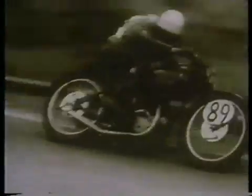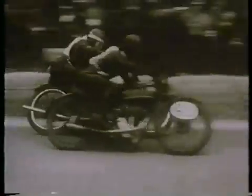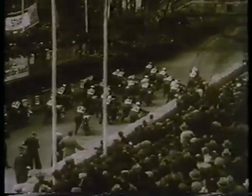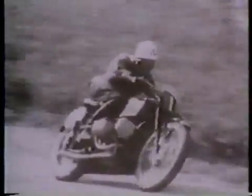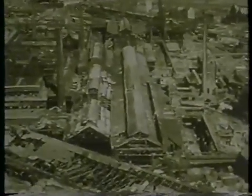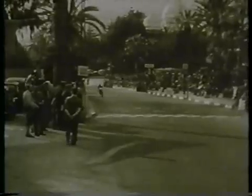By the early 1930s, the races had been shortened, and throughout this era, British bikes and riders won everything. But as the Second World War was approaching, the German bikes improved. And the very first European Championship in 1938 was won by a BMW. During the Second World War, the great Continental factories were all but destroyed. After the war, it was the turn of the British bikes again. Not until 1950 did the Italians have a win.